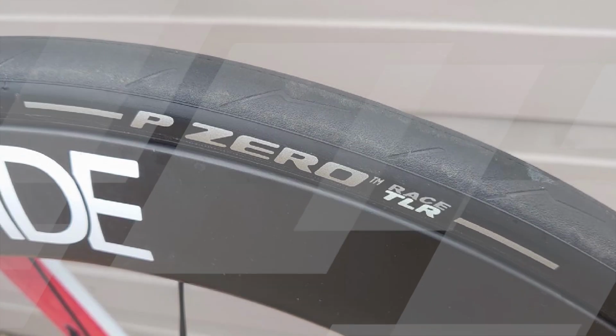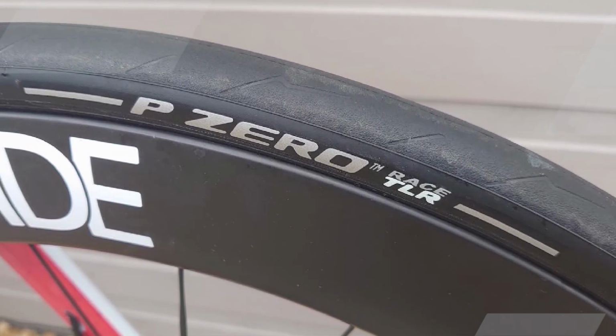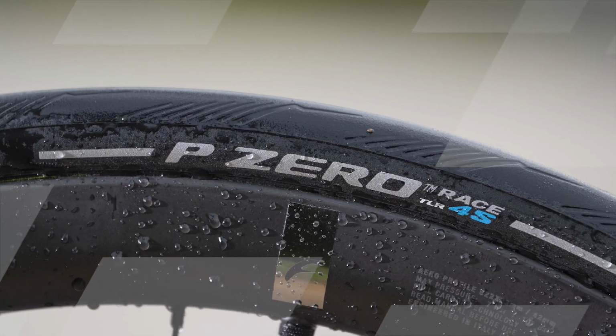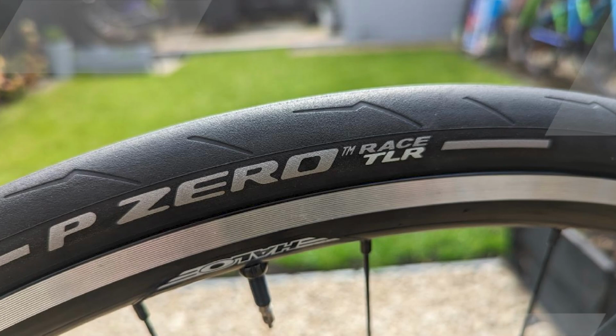The tubeless design further enhances the tire's performance by allowing lower tire pressures without the risk of pinch flats. This not only improves comfort, but also adds an extra layer of traction, especially on imperfect road surfaces.